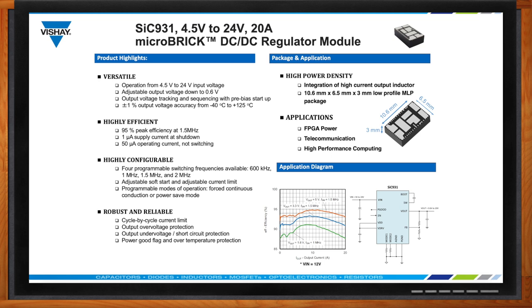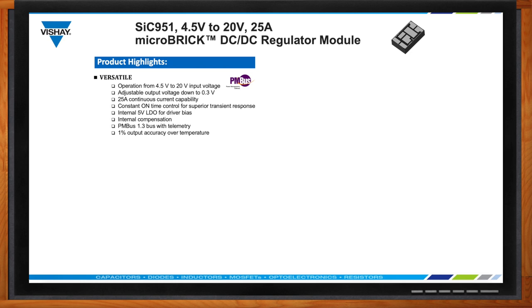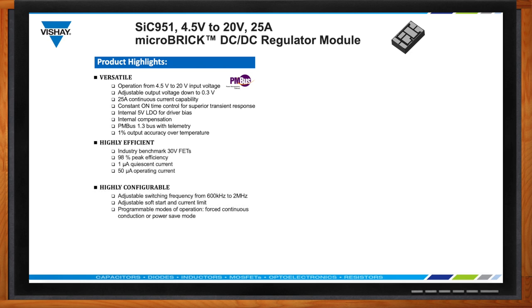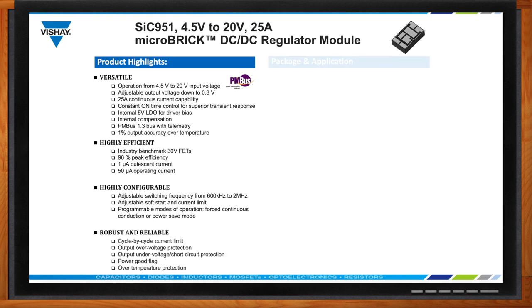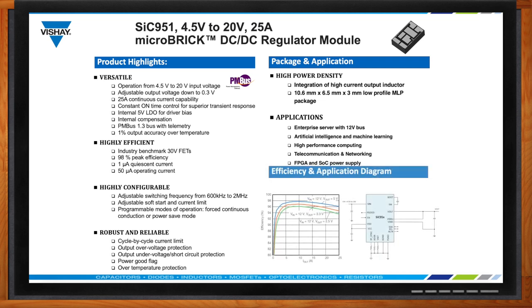Nice. Now, can we look at 4.5 volt to a 24 volt design? Yes. So this is our SiC951 product. Essentially, this is the PM bus version of microBRICK, optimized again for 12 volt input, mainly for enterprise type of server application, data center. This really is a very compact all-in-one type of design. It greatly simplifies the design effort for the engineers. So essentially, you don't have to do anything. You just drop this module into your board and you're good to go. Just add a few input output capacitors and you're good.